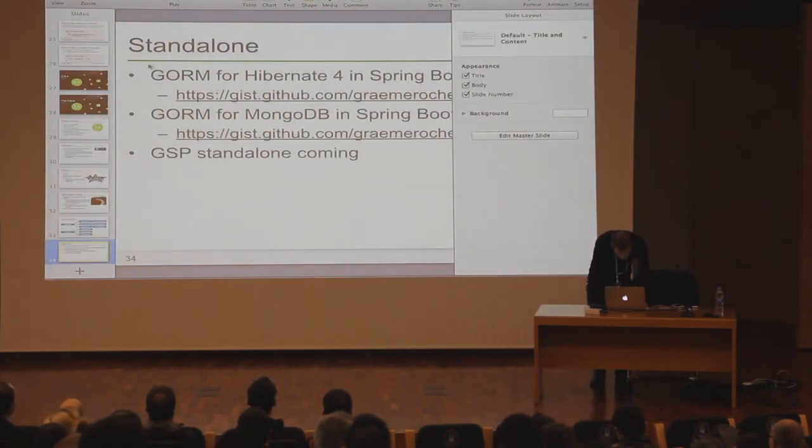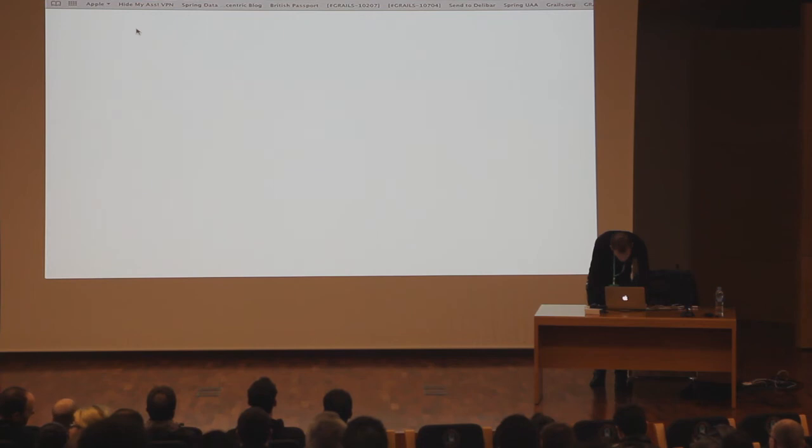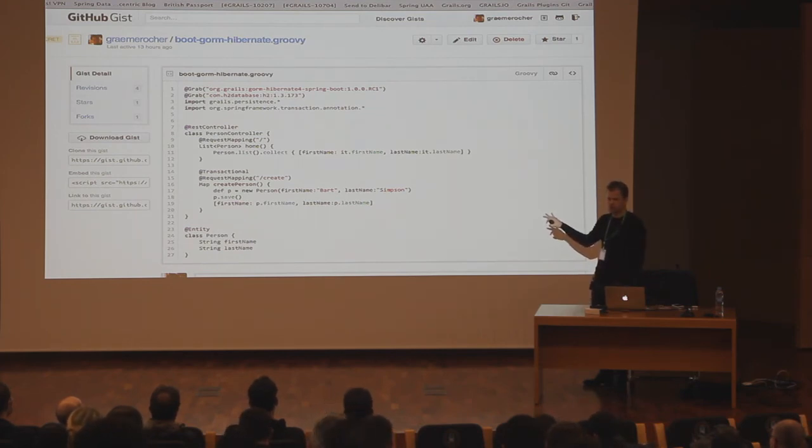And we've already seen a few examples of that. This is a Spring Boot application, and look, it's using a GORM entity. This is completely runnable. If you use GVM to install Spring Boot, you can just do spring run with this script, and it creates an application. This is a complete REST application, and it uses GORM queries and GORM methods. So GORM is completely usable within Spring Boot right now. And this is GORM for Hibernate 4. This is possible because of the modularization work that we've been doing recently.